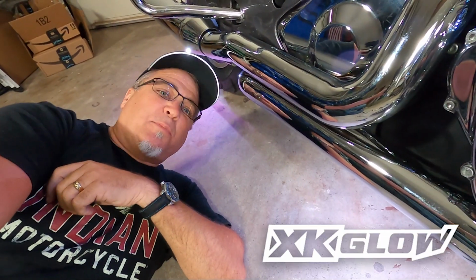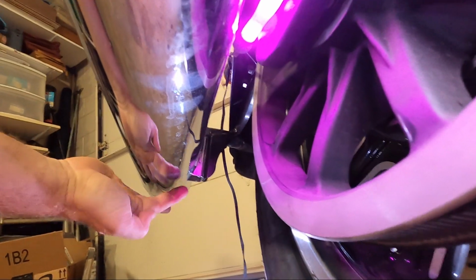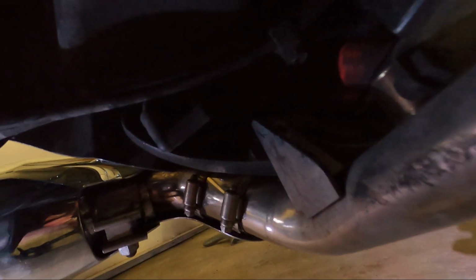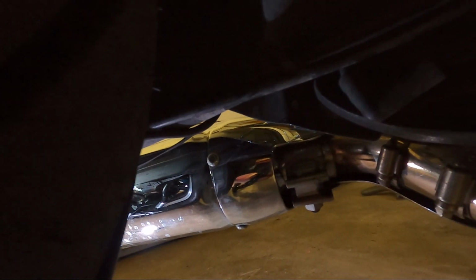Okay, I've turned on my fancy XK Glow light kit just to put some light underneath the carriage. But basically, we've got the heat shields that are on the headers here. We have a bracket right here that's holding the headers in place. And then if we look towards the back of the bike, we've got some bolts that support the rear of the muffler. And then underneath the bike, we've got a bolt right here, and then we've got the, I can't remember what they call that clamp, but that holds the muffler to the pipe. And then we've got another bracket on the back there that we need to take off.